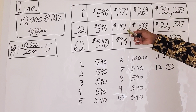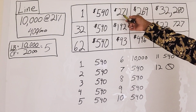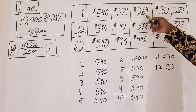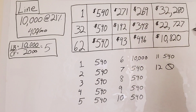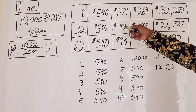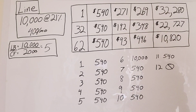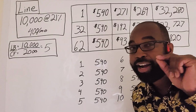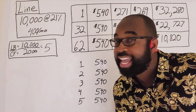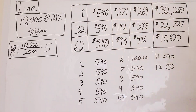And look at how much is going to interest now. This $271 was going to interest at month 1, and $269 was going towards the principal. But now at month 32, because of the $10,000 we've deployed, $192 is going to interest and $348 is going to the principal. That means it's going to get paid off much quicker. Less is going to the bank. Can you say hallelujah?